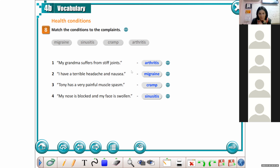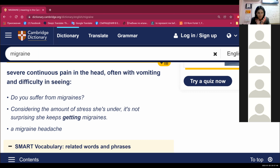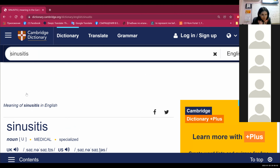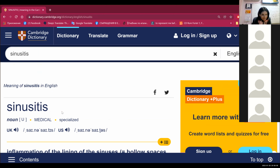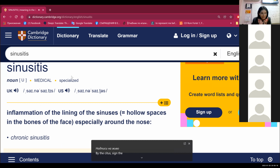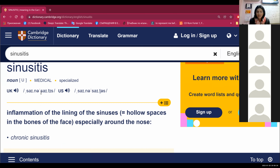Sinusitis. За да ви е по-лесно, ще напишем тук в Cambridge Dictionary, да видите думата написана с символите на фонетичната транскрипция. Ето ни думата. It has a medical meaning. Ето вижте как се произнася. Listen. Sinusitis. Всички заедно. Ето тук ще го снимам за произношението. Трябва да знаете, ако някой има синузит, как да каже думата на английски. Everybody say together.